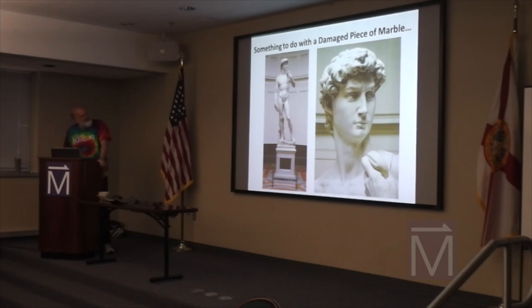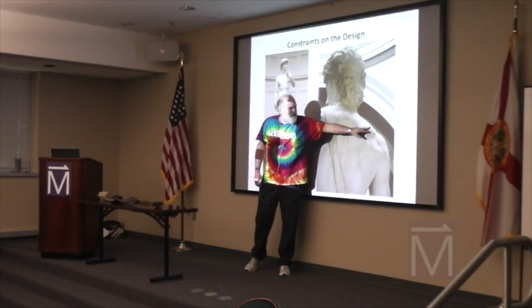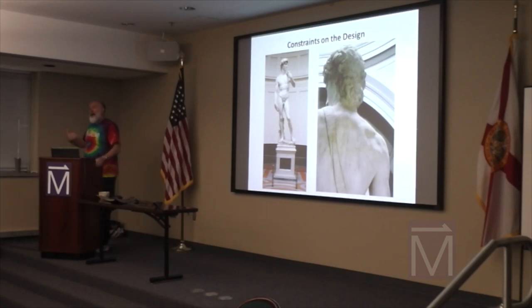And if you actually have a chance to see it in Florence, go around to the back side, because the right shoulder blade is actually concave. And there's no way that Michelangelo would have made that as an error. That probably is the back of the original rock. He probably backed the figure up as far as he could in order to fit it into the stone.